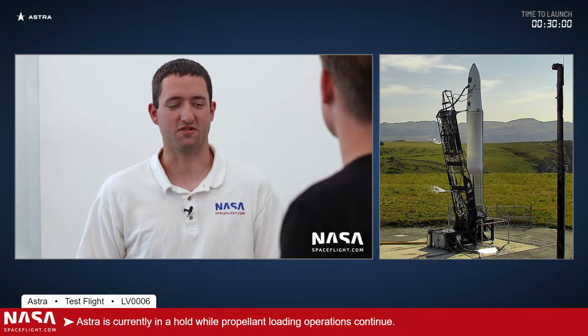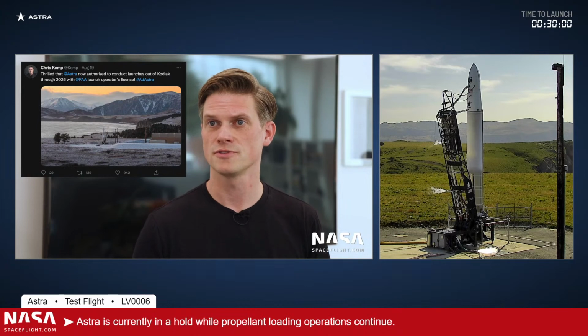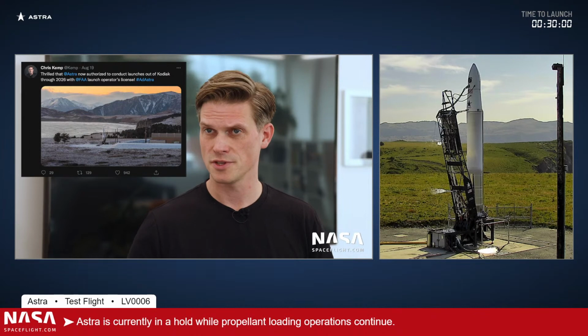So just on Thursday, I believe Astra received their authorization to operate out of Kodiak, Alaska through 2026. Can you talk a little bit about that? That's right. We received a launch operator's license from the FAA, and that allows us to launch this version of the vehicle through 2026. It means we don't have to go through a licensing process for every single launch, as long as we're launching out of the trajectories with the current spaceport, current rocket.